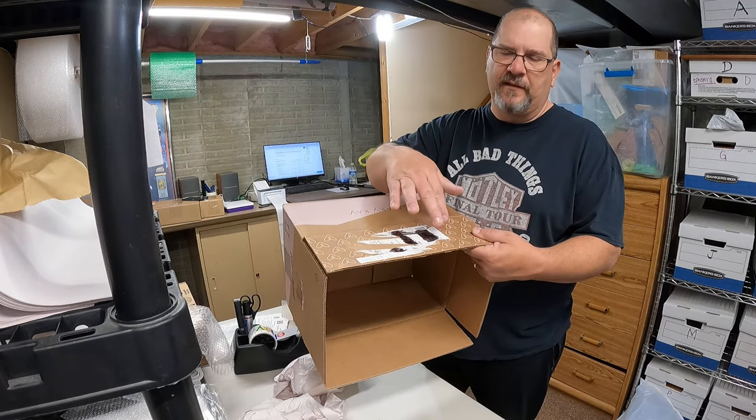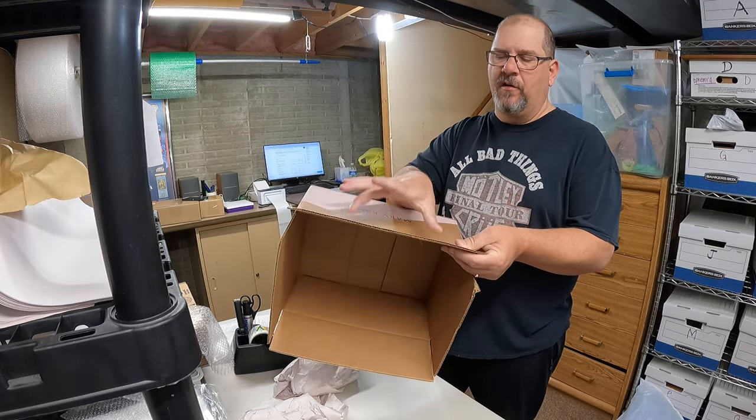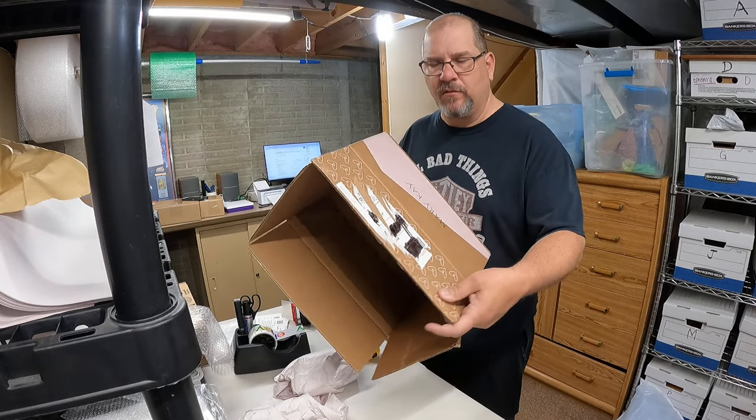All right, so I'm just going to black that out, the important information. And then when I put the label on, I'm going to put it on over that. So that's why that's okay.